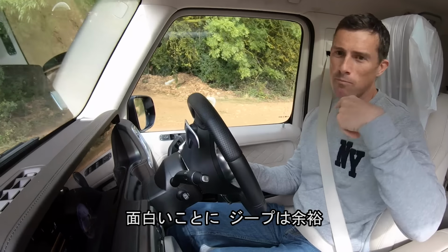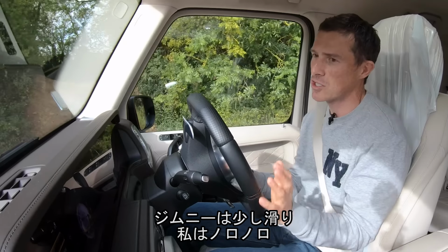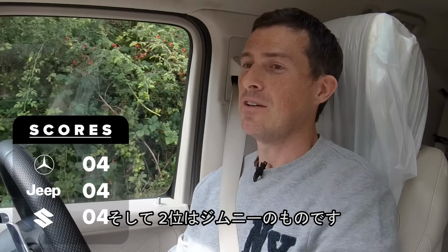That's interesting though, the Jeep bombed up there. Jimny behind it, a few traction issues, and then me, I had to be cautious. So I think that is a win for the Jeep and a second place for the Jimny.